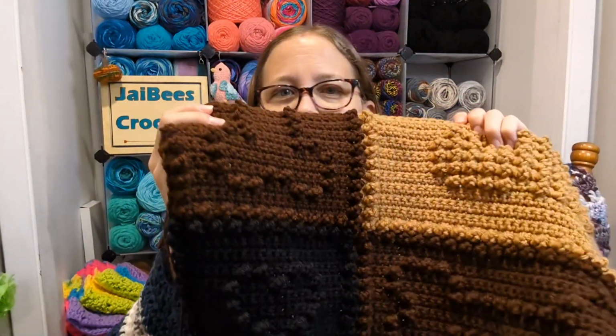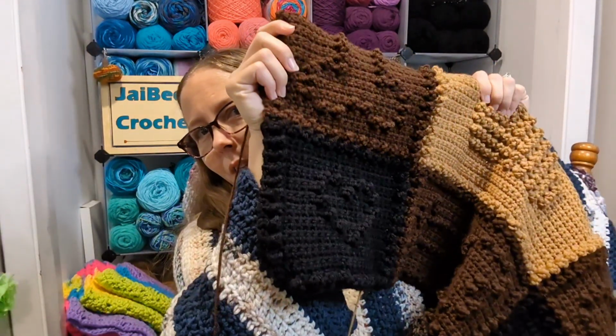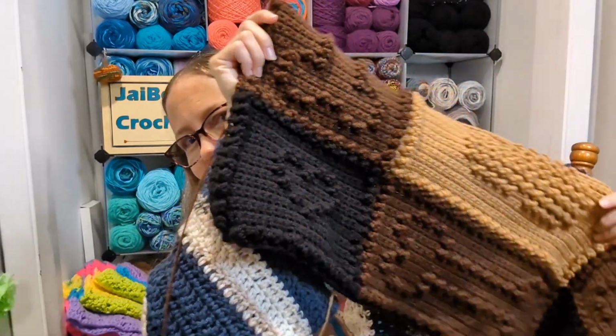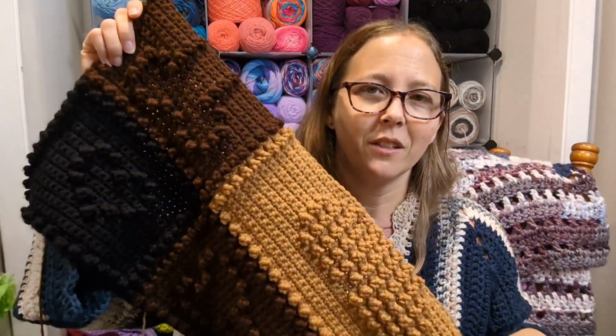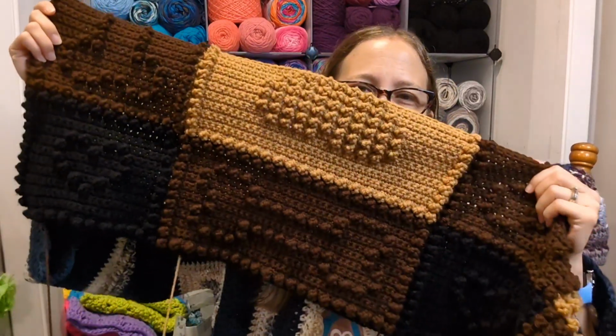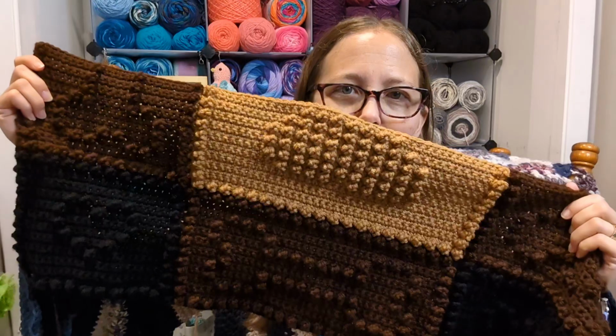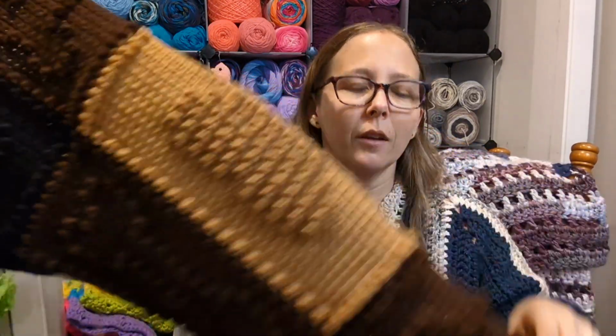Oops. I just dropped my hook. Fiddle, fiddle, fiddle. So there, isn't that just... Everybody's like, oh, it's gorgeous and beautiful. And I'm like, oh, it's really cool. I can't get this. I'm holding it with my nose to get it to stay up from curling. Oh, let's just keep moving along. Stop fiddling with it.